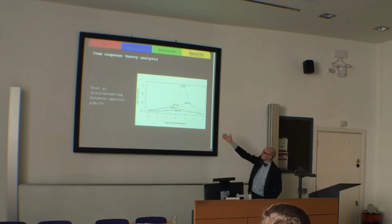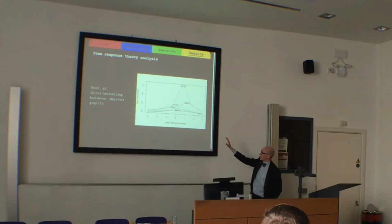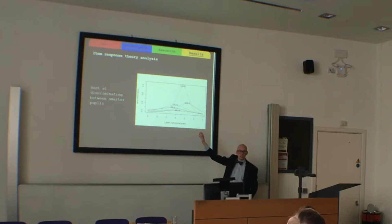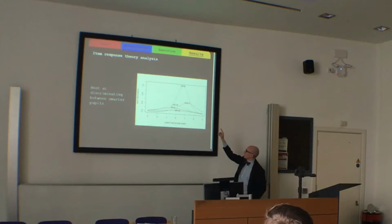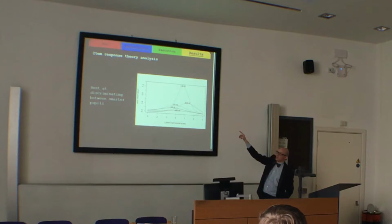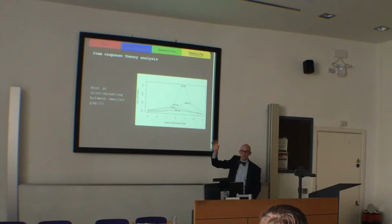Now, to the item response theory analysis. So this is the landscape of how good the different items in the test are at discriminating between the students. And it's a little bit funny that the LM58, that's a number, the alphanumerical question, is actually the best one at discriminating between the pupils. The one where we explicitly explain what they're supposed to do. There's a bit of a surprise, but it's a pleasant surprise.